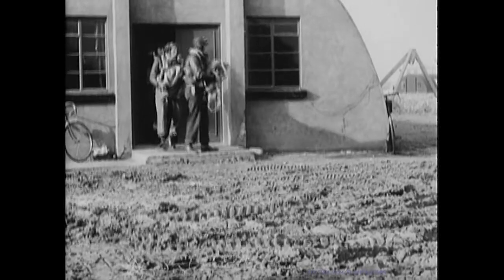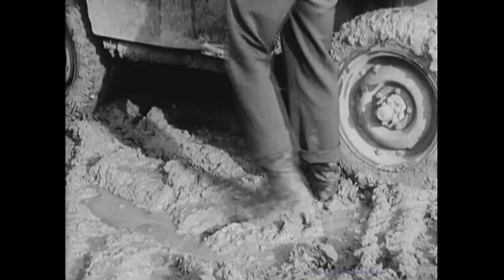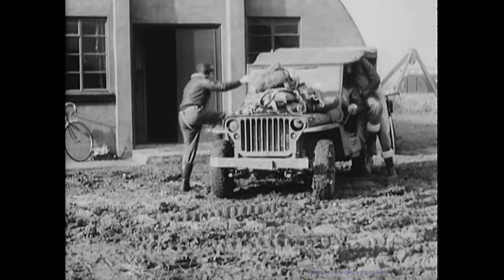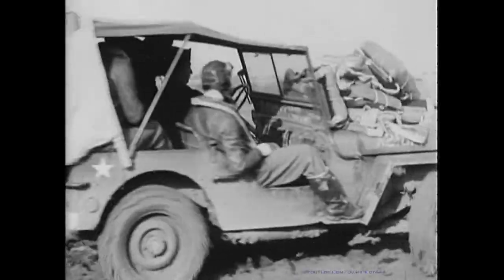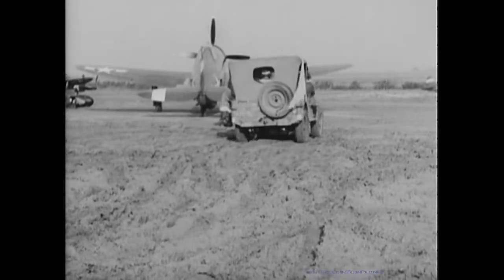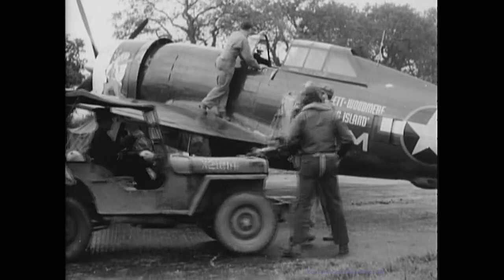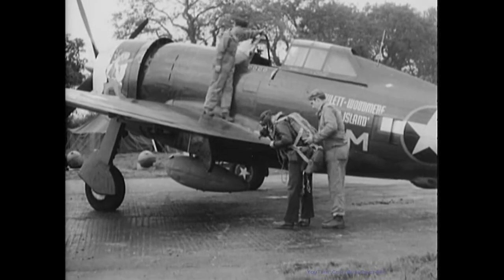Jeeps will carry pilots to the planes. In England, as in Burma or in Italy, General Mud hangs to your feet. And like everything else in every army, the Jeep must carry twice the load it was designed to do. Fifty-four pilots ride out to 54 planes. None of them know what lies ahead. They aren't worried because so far this group has shot down Huns at the rate of 4 for 1.